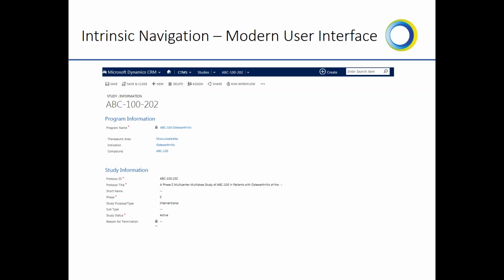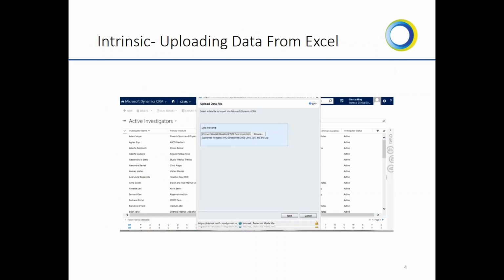What else does being built on the Microsoft stack give us? It means users can do quick and easy uploads of data from Excel templates directly into the system, eliminating the need for putting them in manually and possibly human error going from Excel into the system.